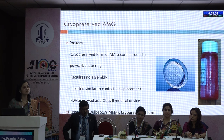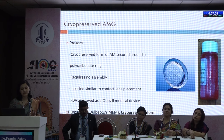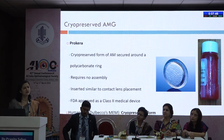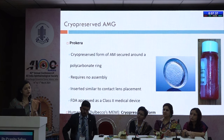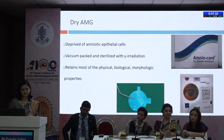The cryopreserved AMG again comes in two forms. You can get one in a vial wherein you get AMG in the form of a sheet, or you can get Prokera, which is a ring form, a ring within which the AMG is embedded. These Prokera AMGs do not require any assembly. You can directly apply it like a contact lens on the patient's eye, while the cryopreserved AMG which comes as sheets needs to be applied either with the help of fibrin glue or with vicryl sutures, which we'll see in the subsequent videos.